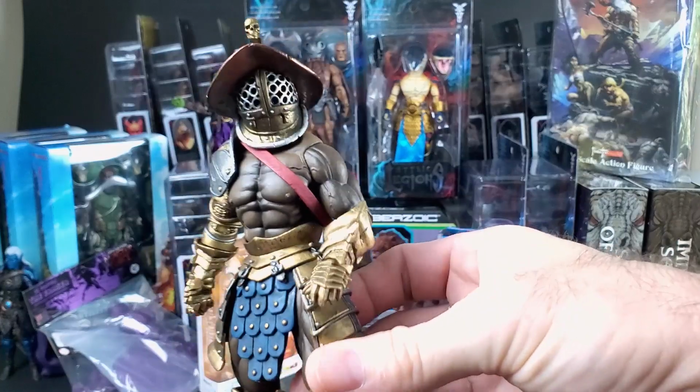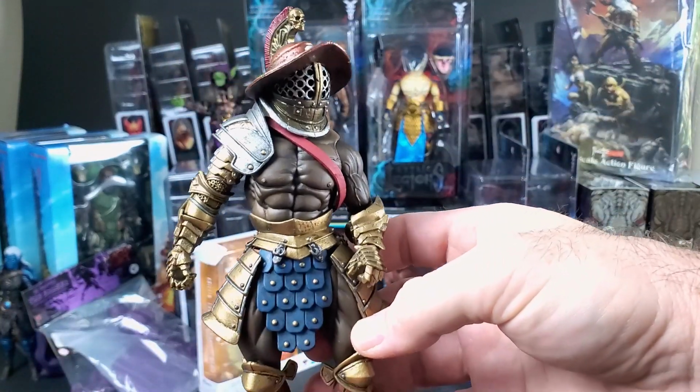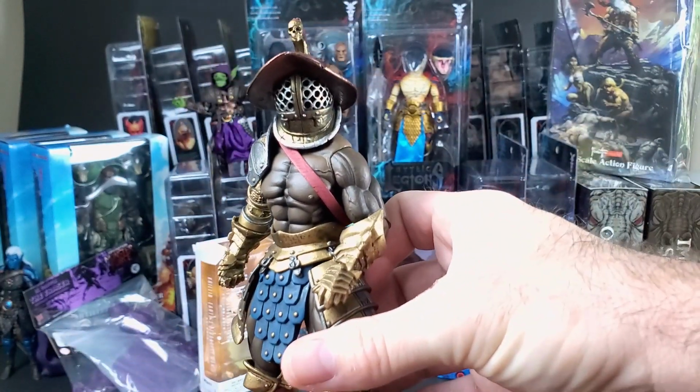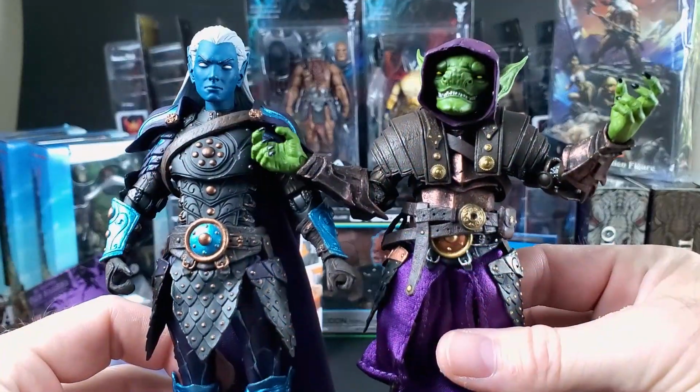Alright, here's one I've been looking for a while, Mythic Legions Calavius. Again, I got him new in box from the Four Horsemen booth. They had him, kind of like new old stock or what have you, but I had to pack him loose. Such a cool figure. Alright, last two I had to pack loose.